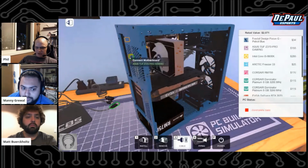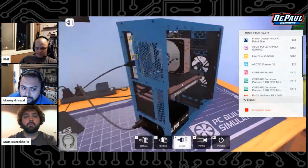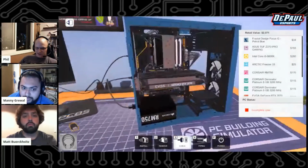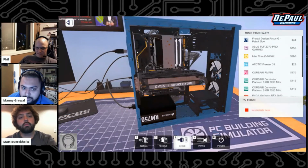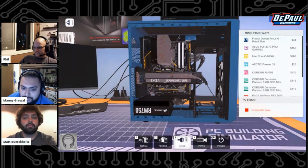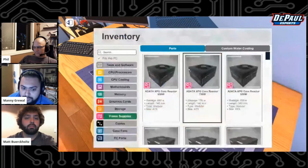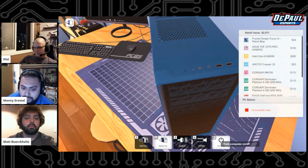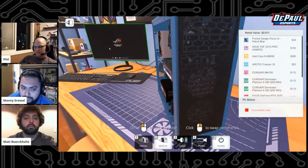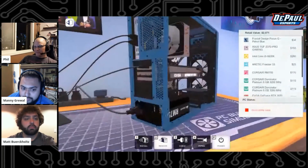Last things, we'll plug in our peripherals. This is just the mouse, power, keyboard. That's the video. There's the mouse. All right, I think we're all connected up. So that's the power button. Looks like we're powering up. Oh, no OS found, so there's something we do for that.